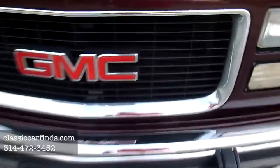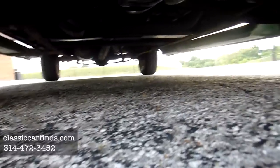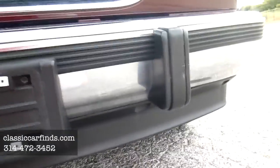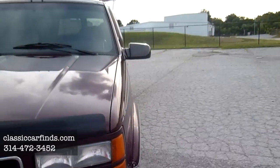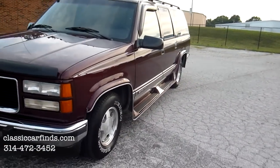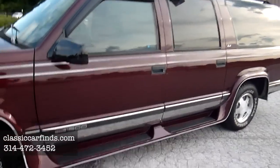So what I'll do real quick is give you a glance underneath and show you everything under here. Looks really nice, not all messed up, not all corroded or anything like that. The truck is, like I said, a two-owner, and I think maybe this truck was even in the same family, because the registration location is the same for the entire time that the truck was owned. And I'll show you that Auto Check here in a minute.